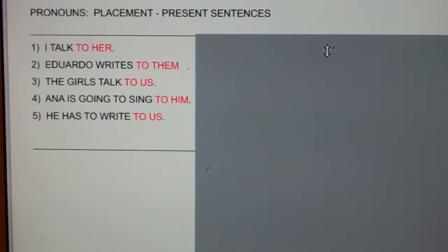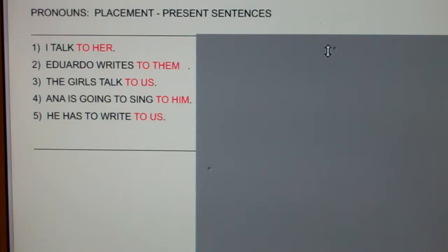I'm hoping that these 5 sentences will help you guys understand where pronouns go in a Spanish sentence. Pronouns are words like lo, le, les, te, nos, me, se. They're little words. And sometimes they go in front of the verb and sometimes they go after the verb, okay?